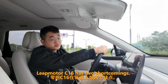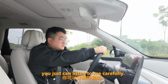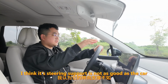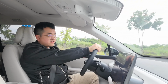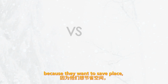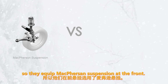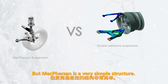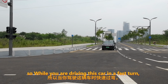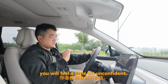Leapmotor C16 has two shortcomings. So if you want to buy this car, you can listen to me carefully. I think its steering support is not as good as a car with double wishbone front suspension, because they want to save money, so they equip a McPherson suspension at the front. But McPherson suspension is a very simple structure, so while you are driving this car in a fast turn, you will feel a little bit unconfident.